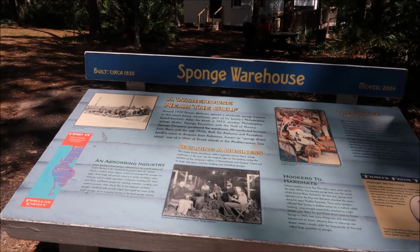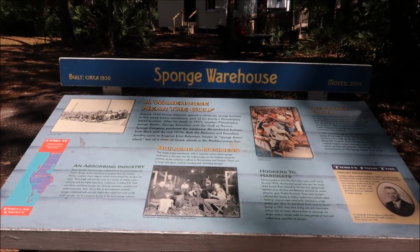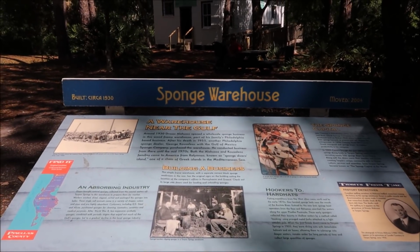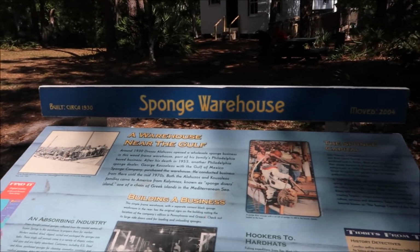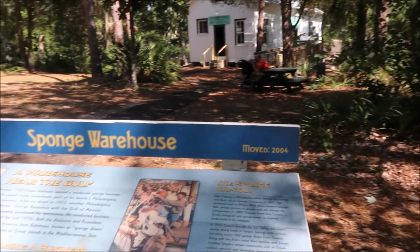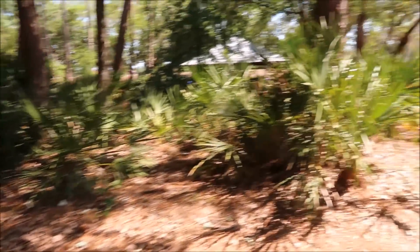A warehouse just near the Gulf around 1930. They made sponges. Opened a wholesale sponge business in this wood framed warehouse. So it was originally in Tarpon Springs, 122, and it was moved in 2004. 122 Roosevelt Boulevard. Oh. Tarpon Springs.